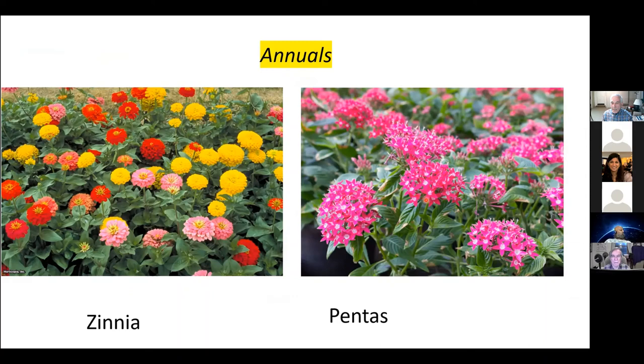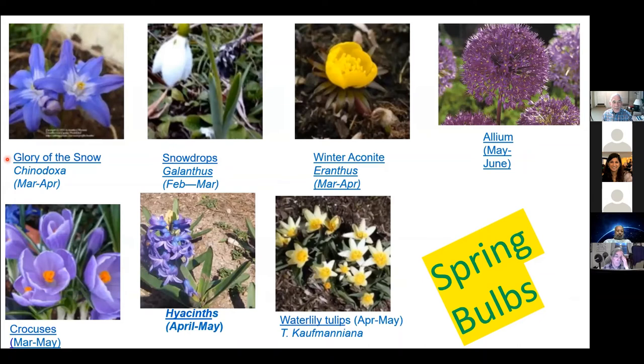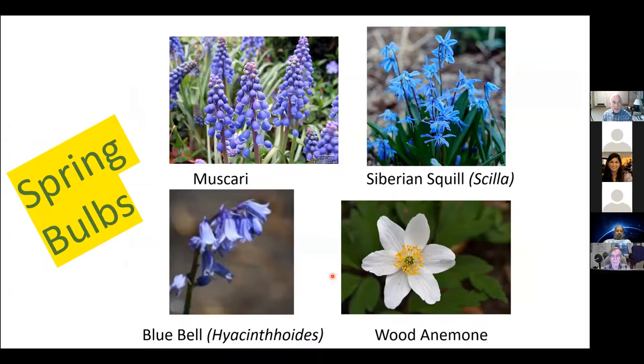And then we get to the spring bulbs. Glory of the snow and snowdrops and winter aconite and allium. Crocuses are good for pollinators. Hyacinths and water lily tulips. Muscari, Siberian squill, bluebell, and wood anemone.